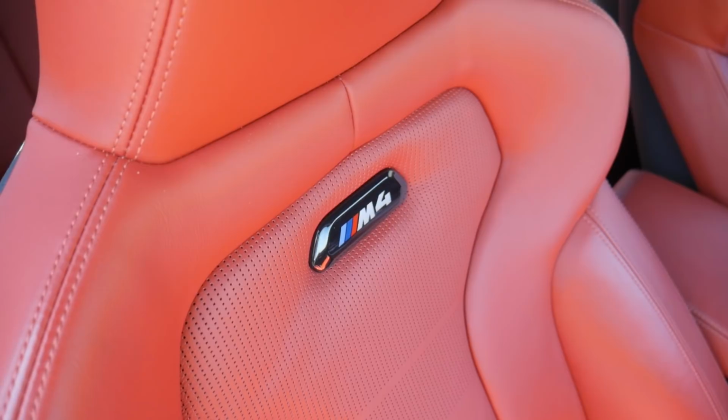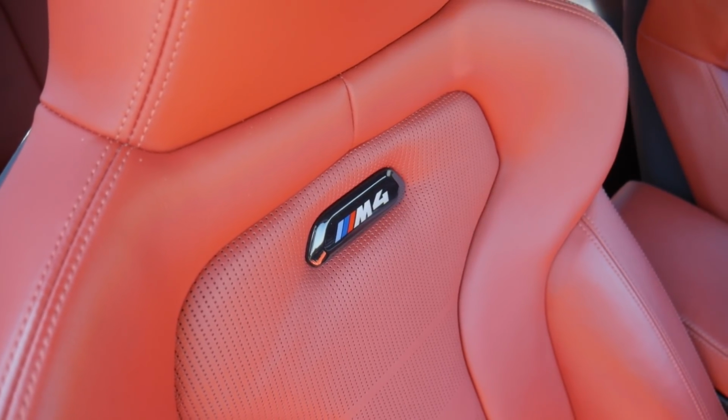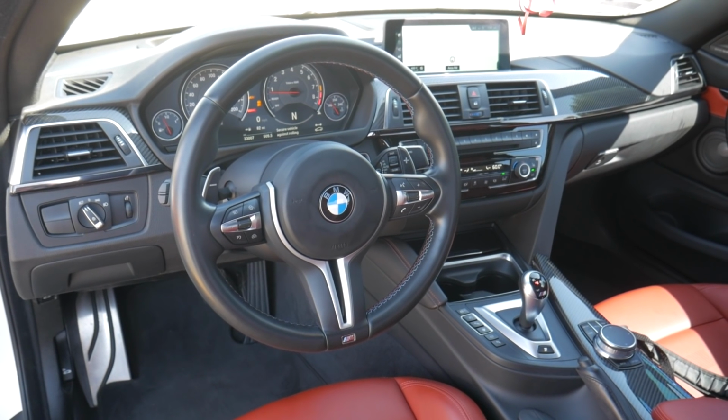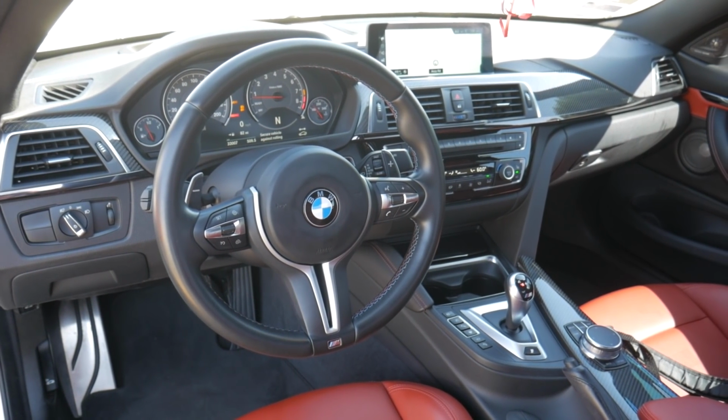Now, moving into the interior space of my F82 M4, as you can see, this is the Sakhir orange Merino leather interior, and if we take a closer look at many of the interior design elements, this is where we'll start to see some additional LCI improvements or changes just to up the somewhat premium feel of the interior and update the car in a number of ways, because obviously when you're inside the cabin of a car like this is where you're spending the majority of your time. And if you're driving this car every day, which many people do, those changes actually make quite a big difference, especially over the long run.